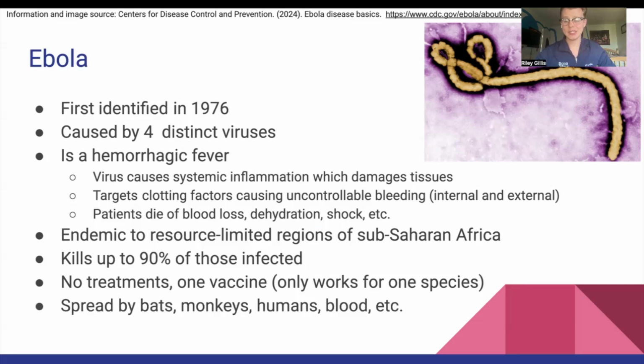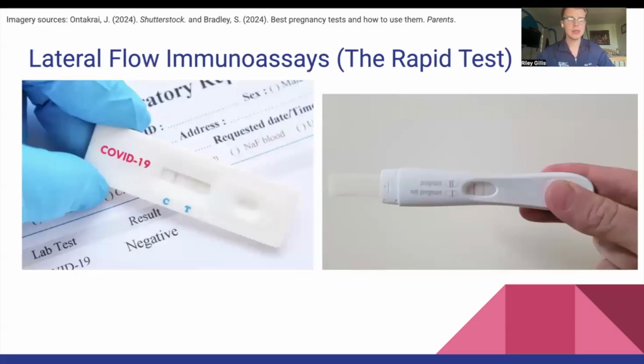It's spread by bats, monkeys, humans, through contaminated bodily fluids like blood. And it is highly contagious. Now, this study was looking at evaluating lateral flow immunoassays, which is the technical term for a rapid test or a rapid antigen test. This is everything from the COVID-19 rapid test, which I'm sure we are all dreadfully familiar with, to pregnancy tests. They actually function the same way.